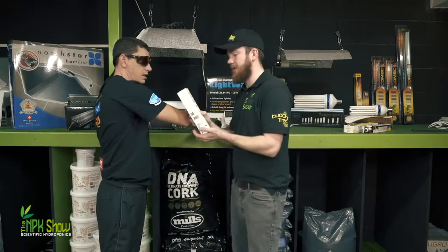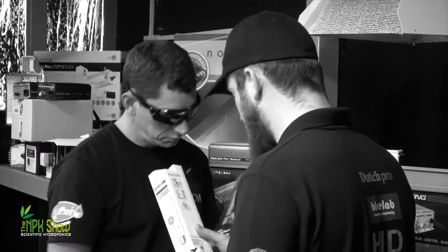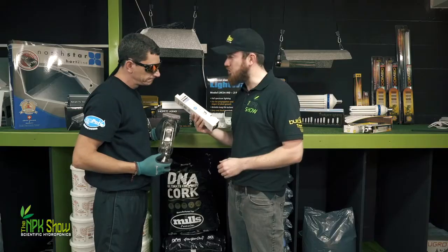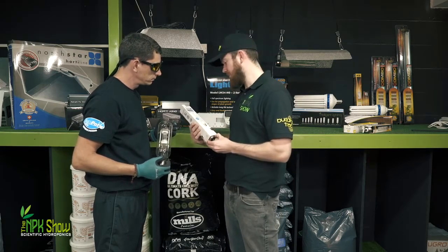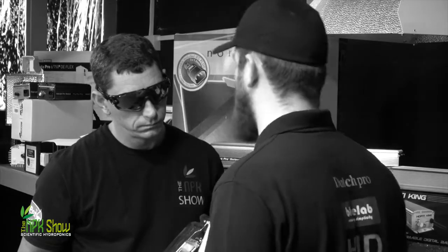I've got the Philips 600 watt Master SON-T PIA Plus, probably one of the best single-ended bulbs you can get on the market, with a really good lifespan. These are about £32 RRP and they don't come better than Philips. Obviously there are other bulbs on the market, but we really like the Philips. So it's a good bulb if you want to upgrade your single-ended 600 watt bulb.